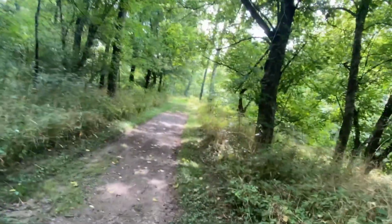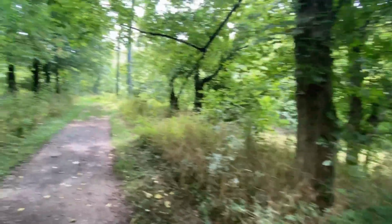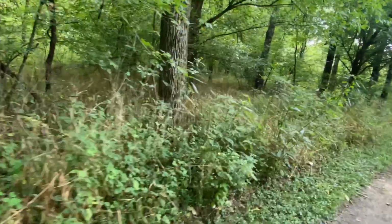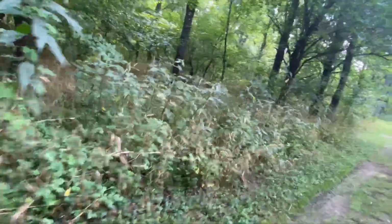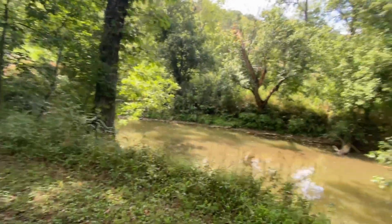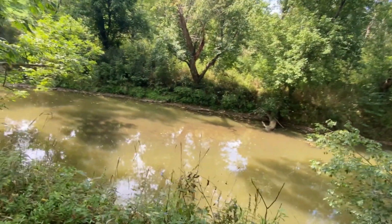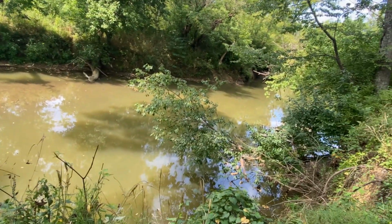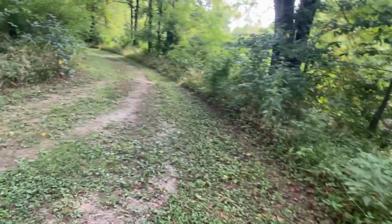Even though you can hear cars, it feels like we are farther back in the woods than what we actually are. And it's even prettier without the fence up and the bison in there. It's not as hot today as it has been, but I tell you what, jumping in there sure sounds good, but I'm not going to.